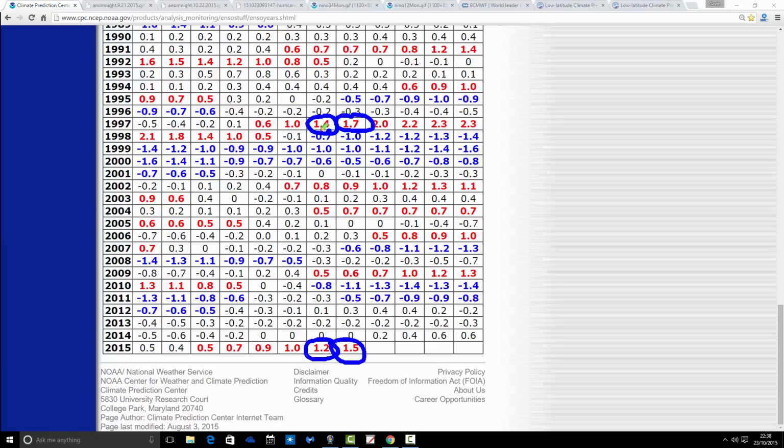It may not quite be the strongest on record. At the moment, we're just running ever so slightly under 1997 with these tri-monthly boxes. But of course, it's possible that we could accelerate and go past what happened in 1997, and the numbers there peaked at around 2.3 for the tri-monthly periods at the end of the year in 1997. So that's what we would have to beat, essentially, if we were to get the strongest El Nino on record. We'll probably fall just a little bit under that, but it's going to be a big event. It is a big event. It's a monster El Nino, and of course we will continue to see how this goes.